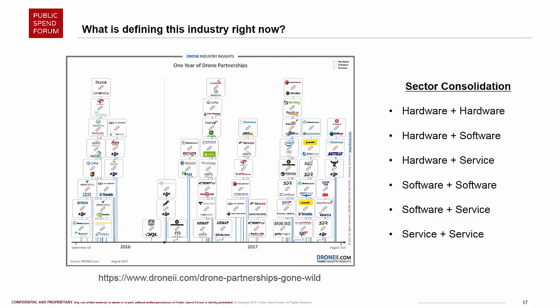So you have some hardware and software players integrating, but they found the most rapid consolidation in hardware and service. So where you're actually having drone manufacturers creating new business lines where they'll sell you the drone if you want to buy it, but they'll also offer you the service of the drone. So that's a hardware plus a service, and that's where we start to talk about drones as a service.